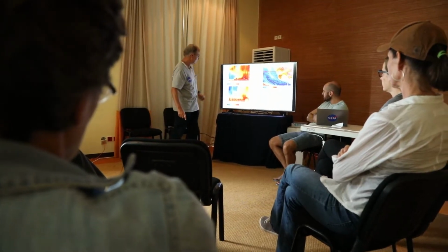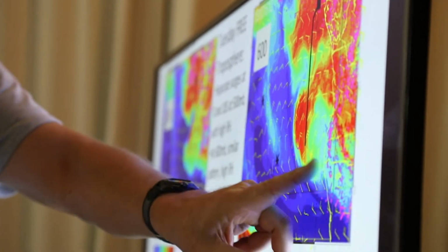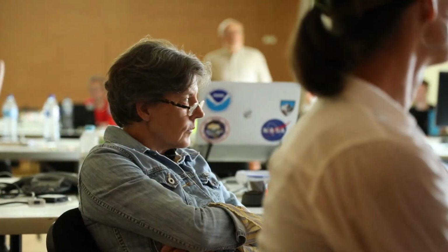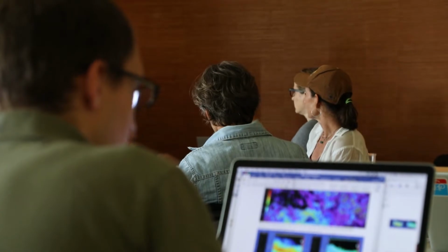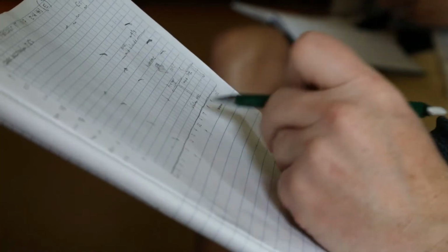One of the key objectives of the ORACLES campaign, and for that matter, of any science campaign, is gathering valuable data that can help us address the science question we want to answer and better predict our climate. But how do you plan a science campaign to begin with?